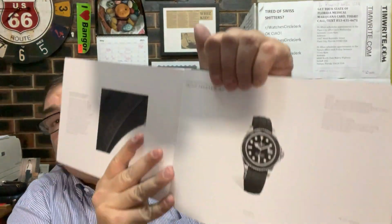It's a cruise ship watch, okay? The Submariner is kind of the naval officer, the captain. The Yacht-Master is somebody on the QE2, the Queen Mary. One of my favorite watches of all time, I must confess, is the Yacht-Master in precious metal.